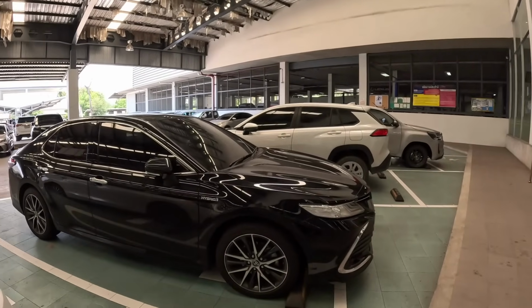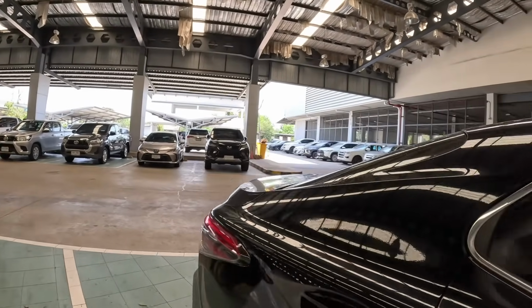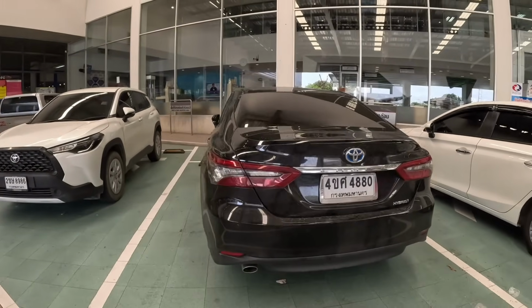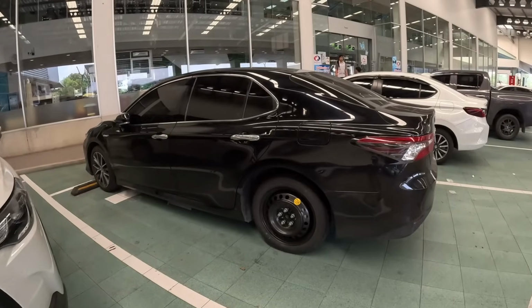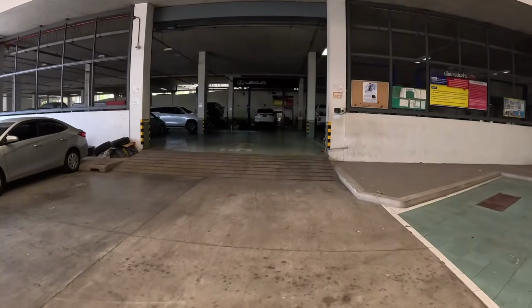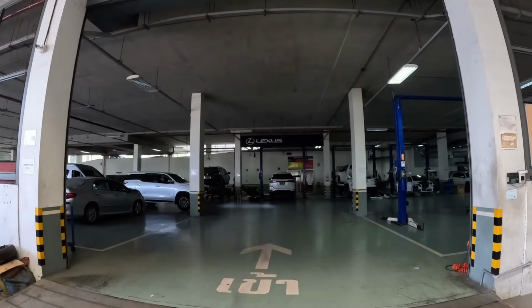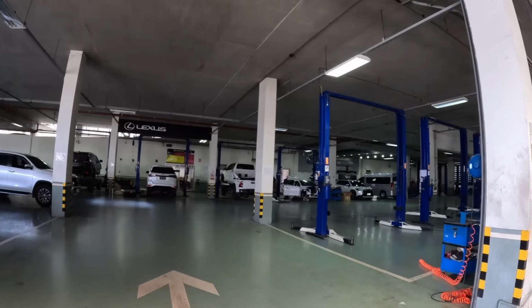So none in the showroom to show you, but there's a Camry. Everyone knows what a Camry looks like. There we go. That one's got the space saver spare wheel on it. And there you go. There's a dedicated Lexus bay with a Toyota on it. This must be PD, pre-delivery.